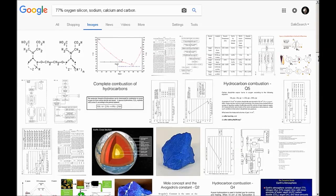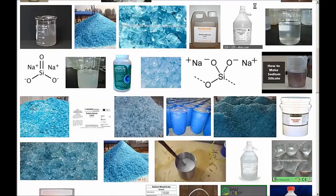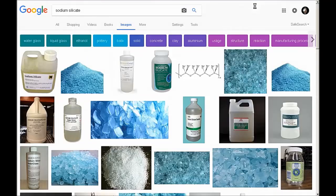You may have noticed there's an equation over on the left there that popped up. Here we go. So anyway, sodium silicate is, guess what color? Bright blue. And it can be artificial. It can be all sorts of colors. So someone had a chemical analysis done of something, and the first thing that comes up when you type in 70% oxygen or more and silicon and sodium is sodium silicate.